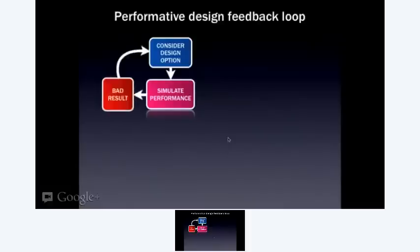So we simulate it early up front in that design process where we're considering it as a possibility, and if we get a bad result, that's the time to stop and go back and reconsider the design process. Sounds kind of obvious when you illustrate it like that, but you'd be amazed at how often bad design decisions get pushed all the way through a project with this kind of should-be-right-mate approach, that hopefully it will all work out in the wash. Often it doesn't.